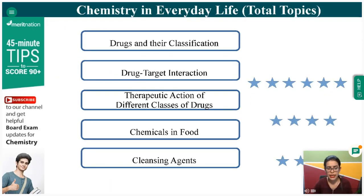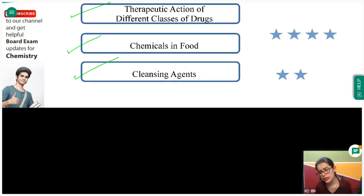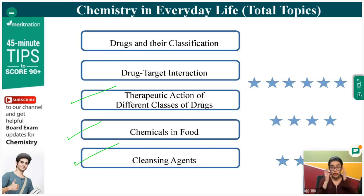Then in chemistry in everyday life, I have mentioned all the topics that are very, very important. Therapeutic action, very important. Chemicals in food is very important. And cleansing agents are very, very important. So these topics are very, very important. You have to attempt the question paper from behind. So these are the important topics.